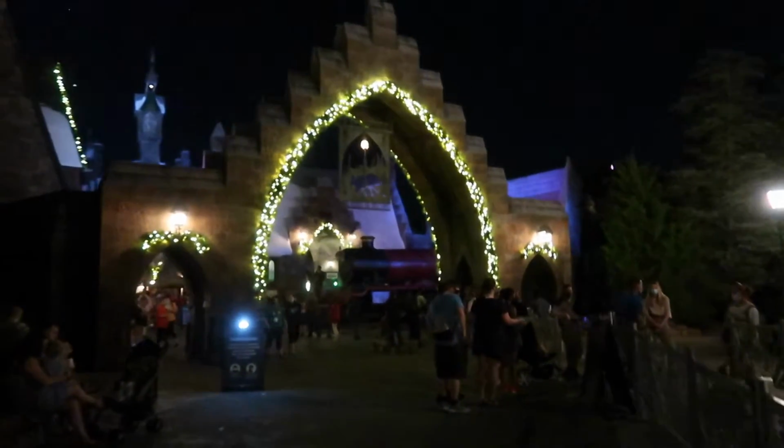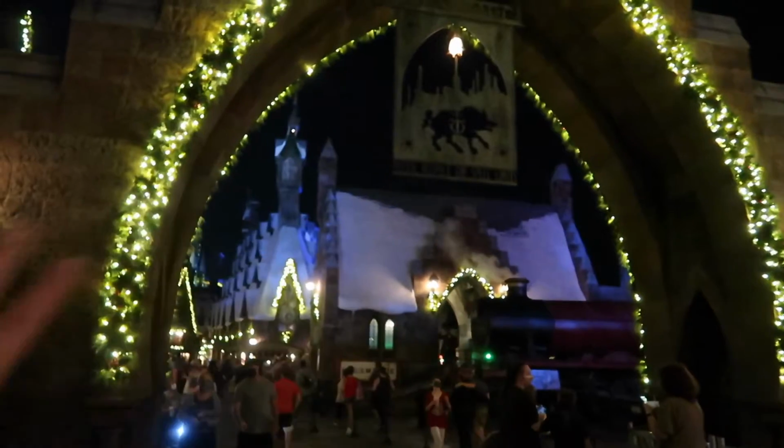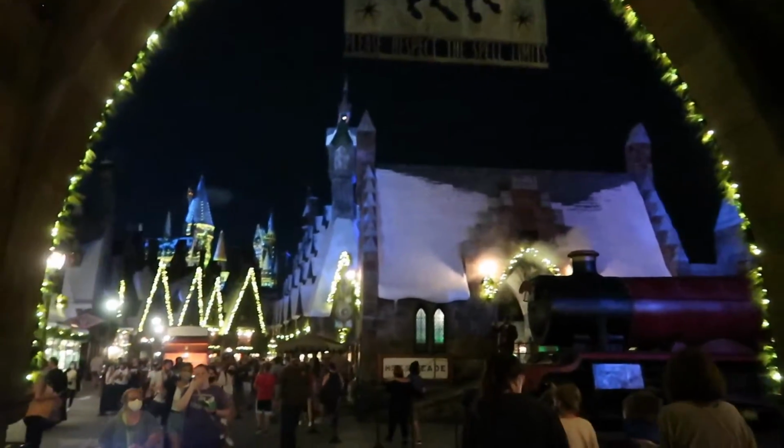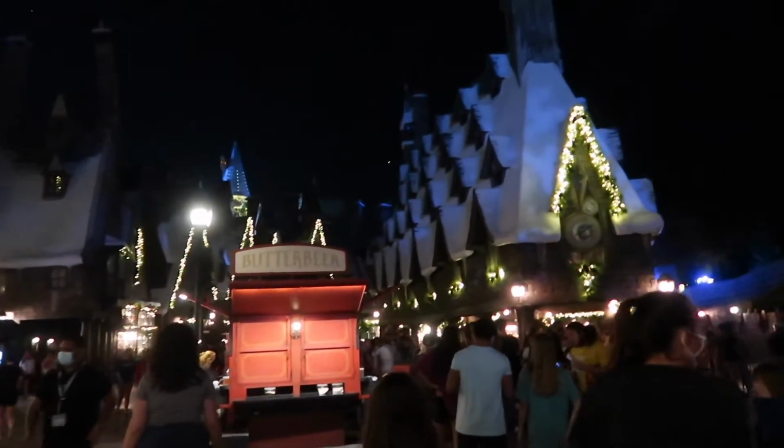Nate is singing in the background for us. So you guys know I'm a fan of colored lights. Like, I love the multicolor, but this still looks really, really nice. All the fake snow just pops even more so with the holiday season. Also, there are a lot of people in here. Oh boy.